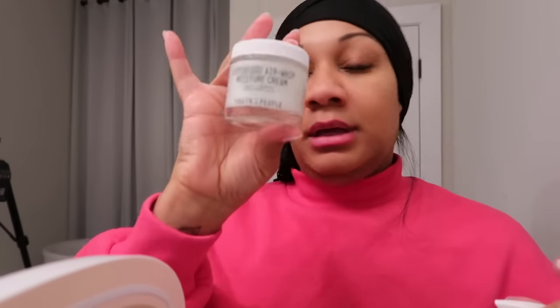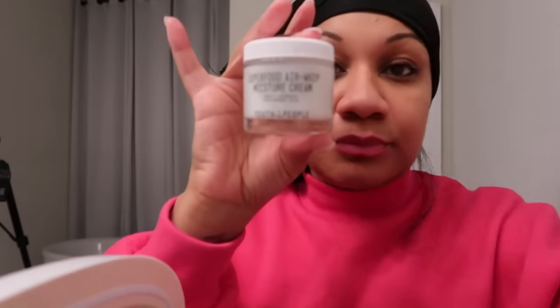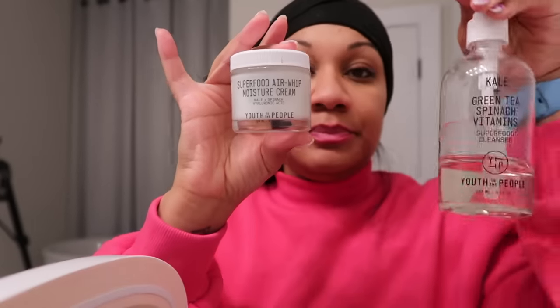And now, like I told you guys, in the summertime I use Drunk Elephant. And sometimes in the summer I do use Youth to the People. See, I only have a little bit left. And then this is the cream for Youth to the People. So these are the only three products that I probably put on my face, because in the wintertime my face would be dry, and in the summer this works really well for my face because it's very lightweight.